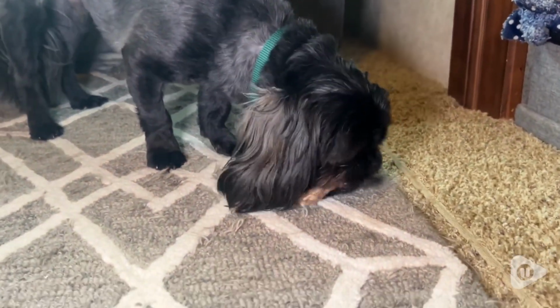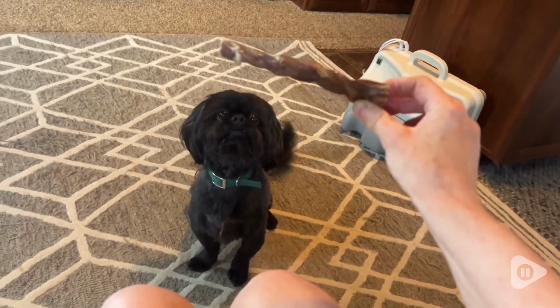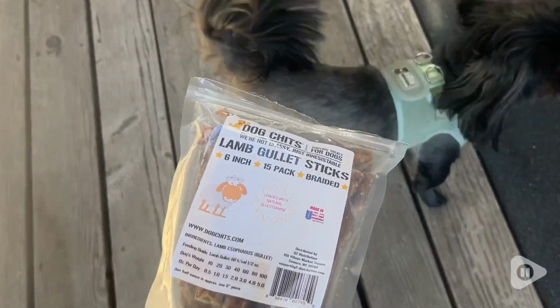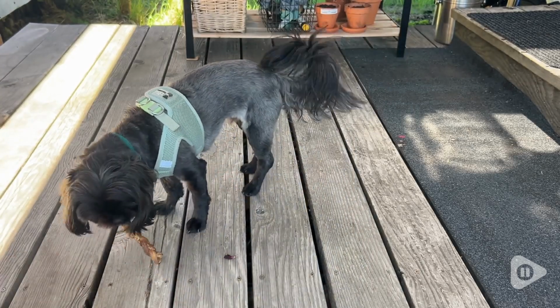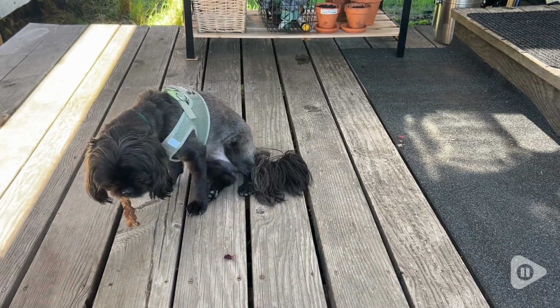Not only are they a great one ingredient treat, but they can be useful for training too. These come 15 to a pack and are quite odoriferous, so your dog is definitely going to try to get them out of the package before you even open it. These are braided, so it gives your dog something it can really chew on, it will last a while, and it'll be great for their dental upkeep.